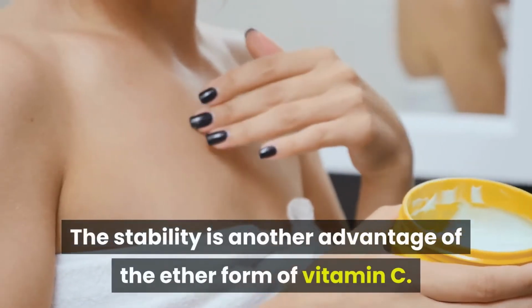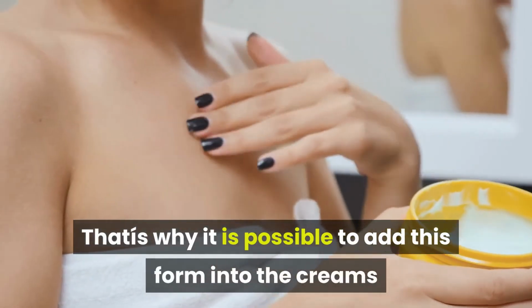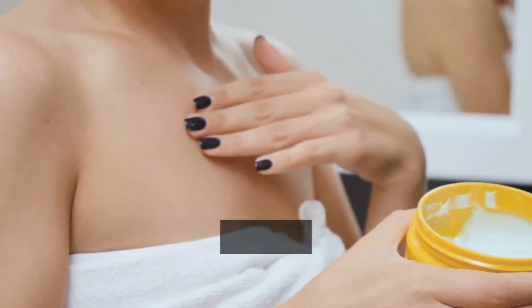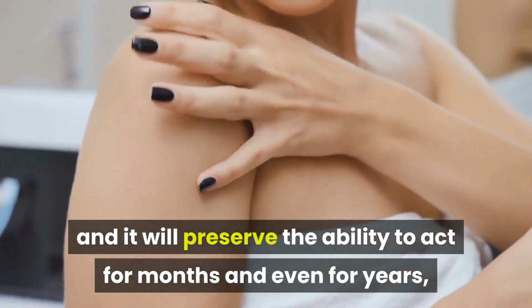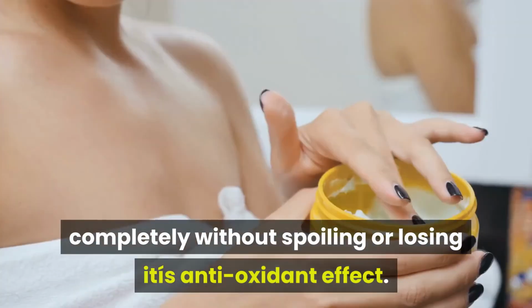So stability is another advantage of the other form of vitamin C. This is why it is possible to add this form into creams and lotions, and it will also preserve its ability to act for months and even for years, completely without spoiling and losing its antioxidant effect. So really important information for anyone considering doing a formulation of vitamin C for the skin.